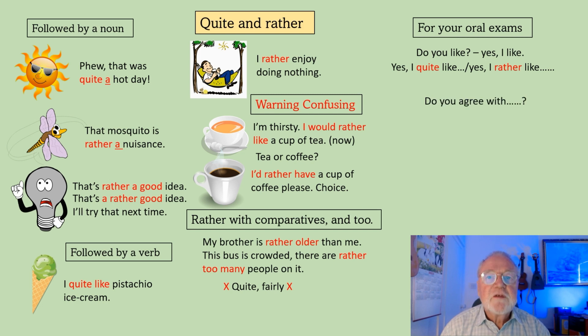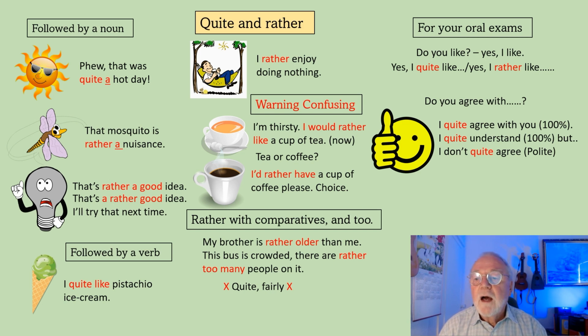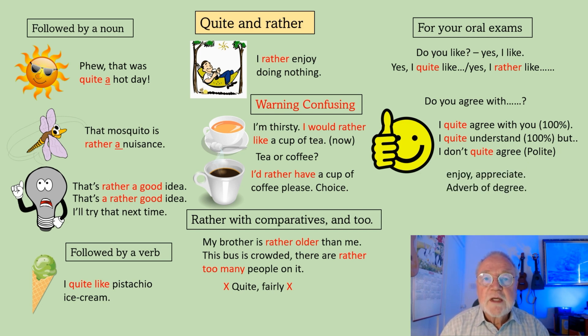And it's a similar thing if you're asked for your agreement. Do you agree with your partner? You could answer like this. I quite agree with you, if you are 100% in agreement. Or I quite understand. And you can follow that with a but and then give your own opinion. Or, to be polite, I don't quite agree with you. You can apply this to these other verbs, enjoy and appreciate, and use those words as adverbs of degree.